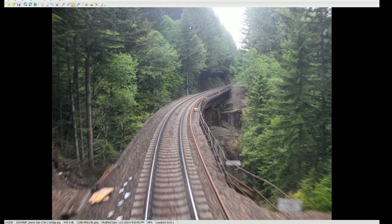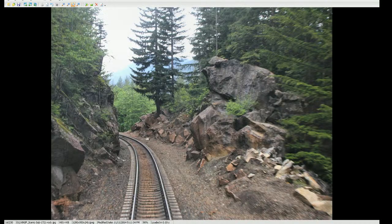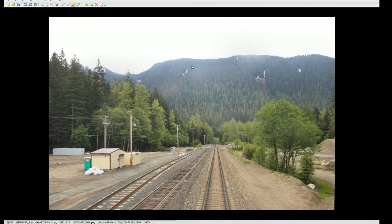This is a bridge over Alpine Creek. Nice cuts here, but you don't have a lot of views because of the Pacific Northwest. It's almost a temperate rainforest going on. This is Deception Creek. All right, here we are in Scenic.